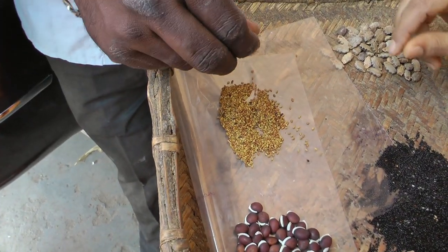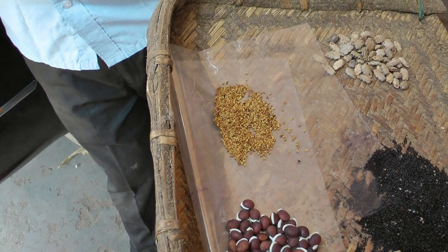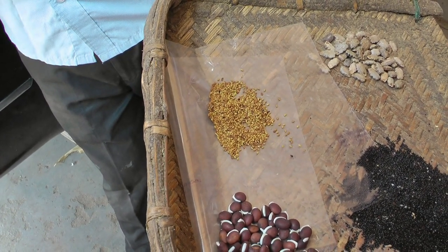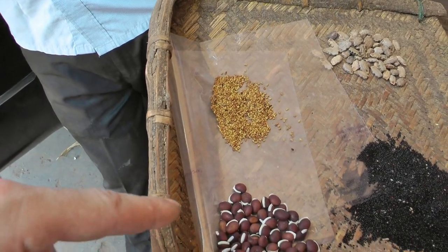What do you call it in Tamil Nadu? What do you call fenugreek? Fenugreek, it's the family of fenugreek. Methi. You call this methi? Methi is that family. Oh.